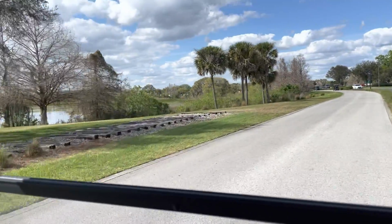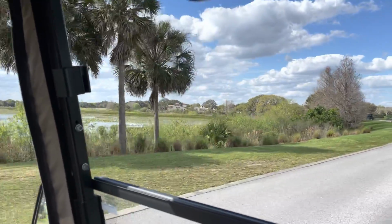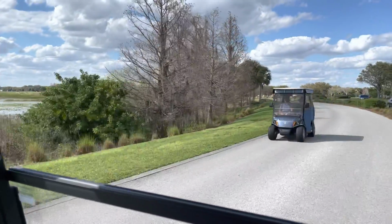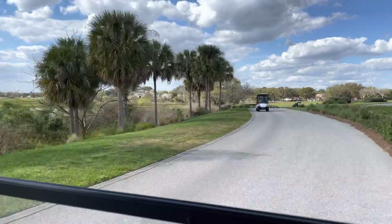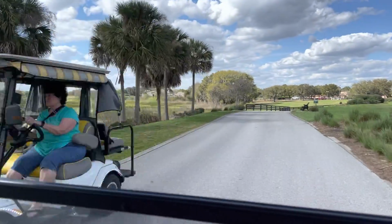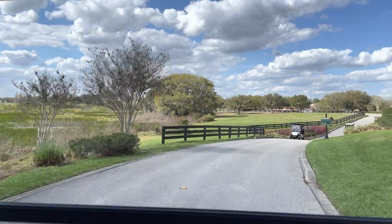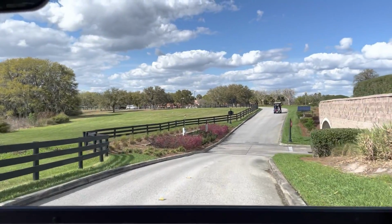Now over on the left here, if you look through the trees there, that is a hospice home. And that's pretty new. It's been there for a while, but then they built on recently and made it really large, which is very nice, because in this community we do need some of those facilities as well. It's very beautiful. A lot of the rooms have a view of the lake.